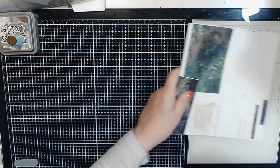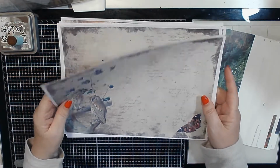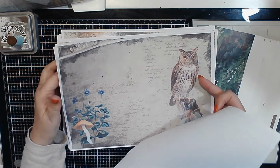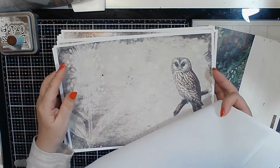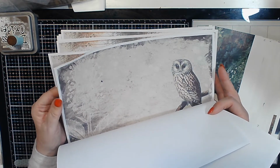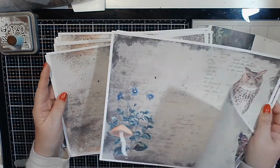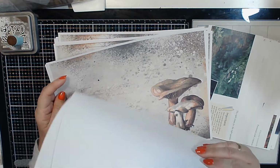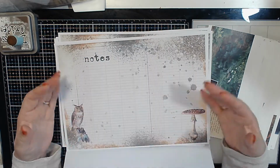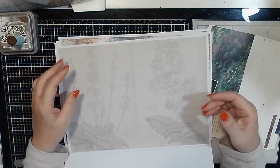I'd also got some papers, which is great. And these are from Janie B, her owls kit. I don't believe she's been active for a couple of years now. But she used to design some lovely kits. So again, she was one of the first designers I started getting things from because they were reasonably priced and quite easy to use when you first start.